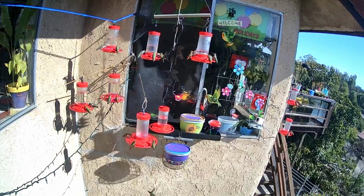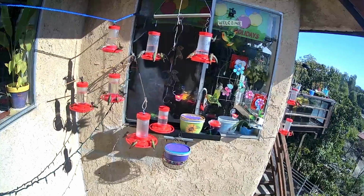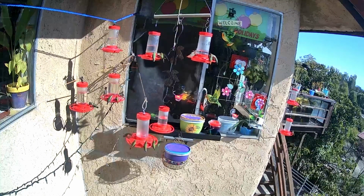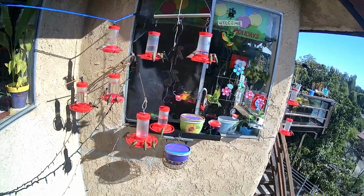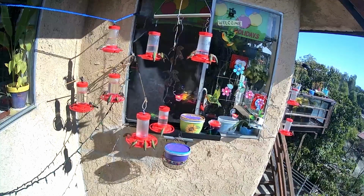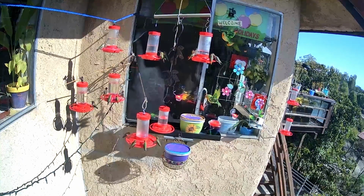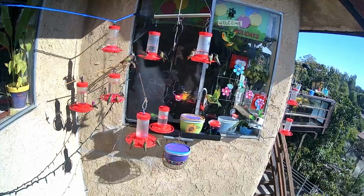And there's nothing more joyful than sitting in my kitchen window watching them in the morning feed. And of course, they feed all day. And then they come in the evening before the sun goes down. I just want to kind of keep sharing this with you if you're interested, because this is amazing.